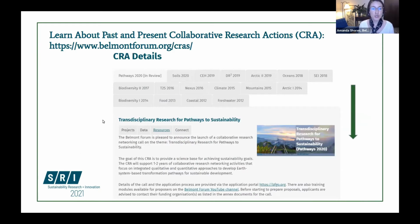And so you have calls for each of our collaborative research actions or research calls over the years. You can see those all here. We just recently launched the Soils and Pathways research calls, or research projects actually. This is what you would click on to find out information about a past call, or to get all of the information that you would need to apply for an ongoing or current call.